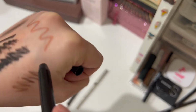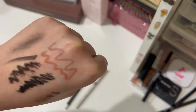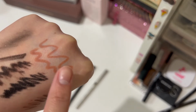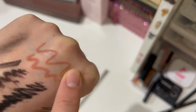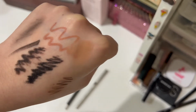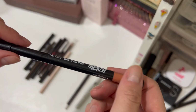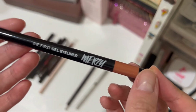But this one, okay, did we see that? That just glided on, right? It is so beautiful, and it lasts all day. Once it stays in place, it doesn't smudge. But again, you can smudge it a little bit, and before it dries, you can use this almost as a cream eyeshadow. It is that beautiful. It really just lasts all day once it sets and looks perfect. I love using this for red eyeshadow days, and this is such an underrated brand. Super affordable and quality products.